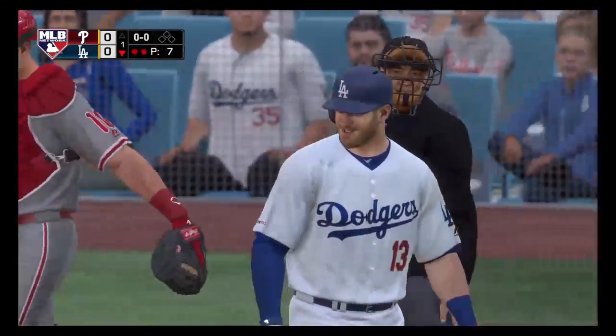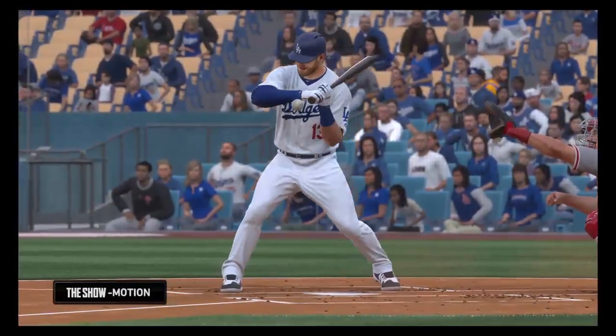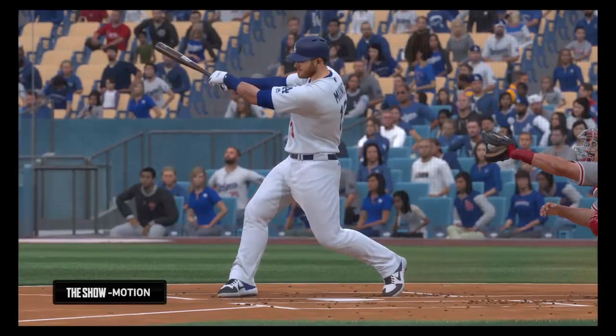Hey, I'm not sure what he was sitting on right there. I might have been sitting on an off-speed pitch, but instead he gets the fastball way late. Had no chance to put that ball in play.